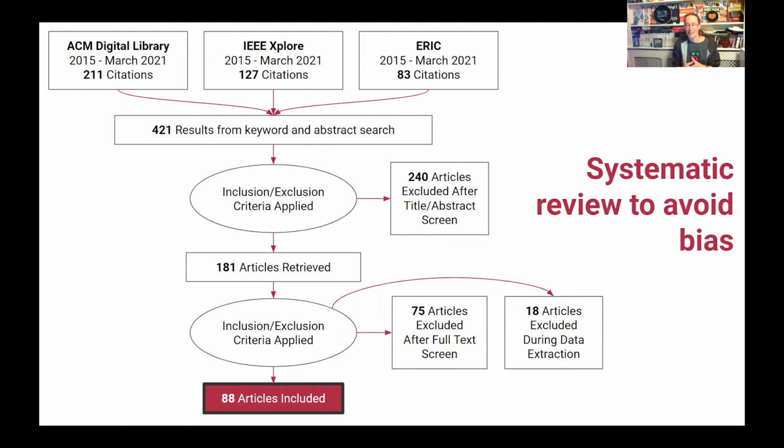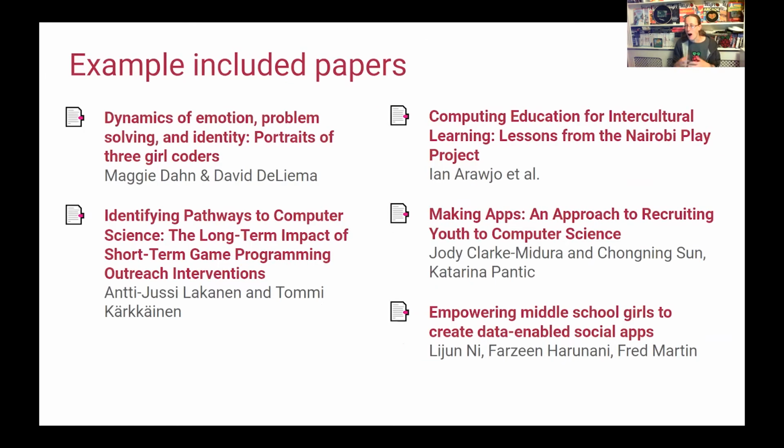So we followed this process. There's the full detail of the method for this in the paper, and out of the other end popped these 88 articles. So just to give you an overview of what kind of papers we found in there, there were papers that were case studies that looked at the journey that young people went on. There's one there that looked at the emotion, problem-solving identity of 3 girl coders as they were involved in a regular computing program. There was a paper that looked at a summer camp, and fairly unusually for the set of papers, looked at the long-term impact. So what happened after, what happened next in terms of education choices and career choices of those young people after they've been involved in that specific intervention.